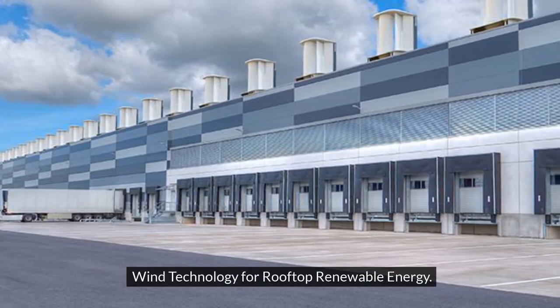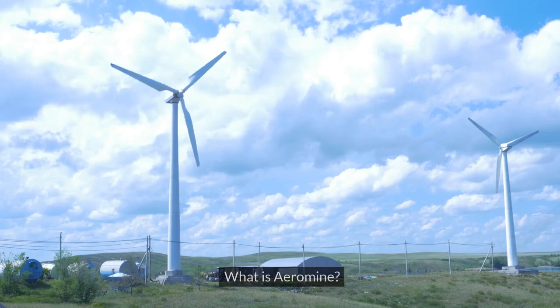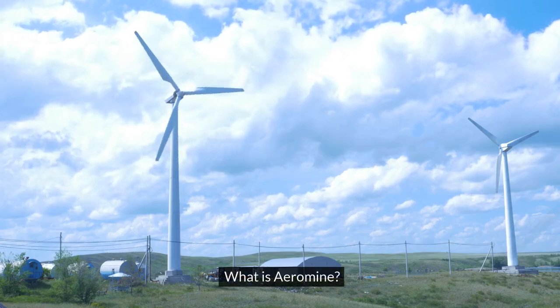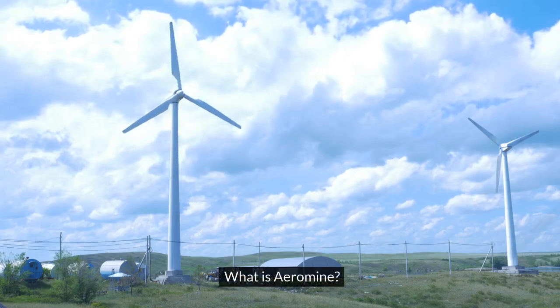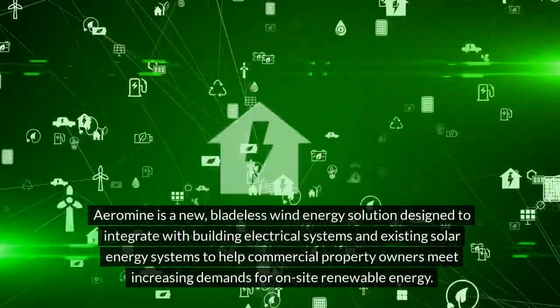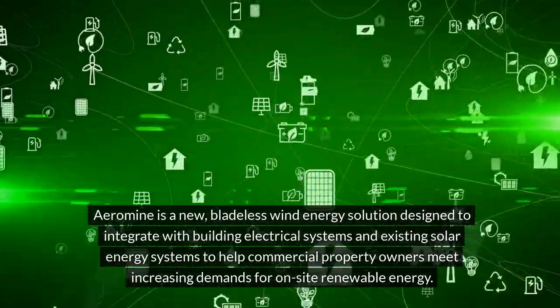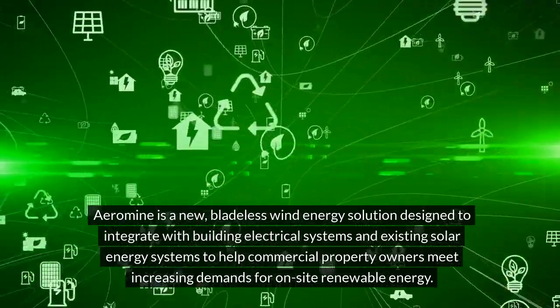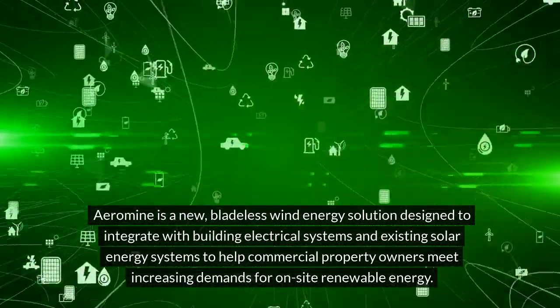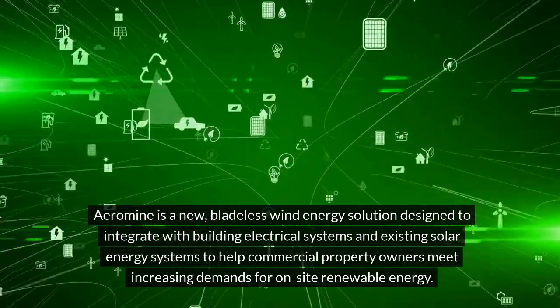So today's video is going to be about wind technology for rooftop renewable energy. And this type of wind technology for rooftop is Aeromine. So basically Aeromine is a new bladeless wind energy solution that is designed to integrate with building electrical systems and with the existing solar energy systems to help commercial owners meet the increasing demand for on-site renewable energy.